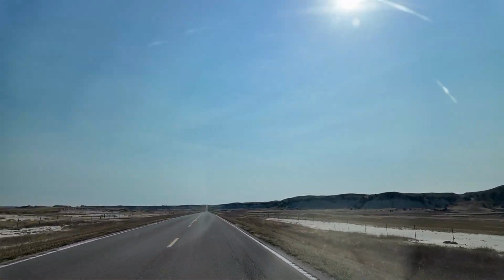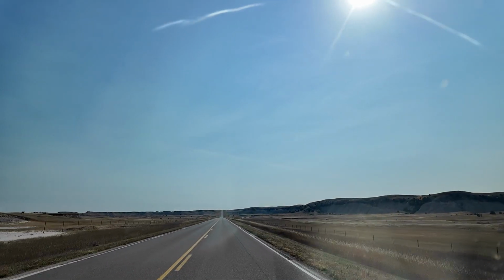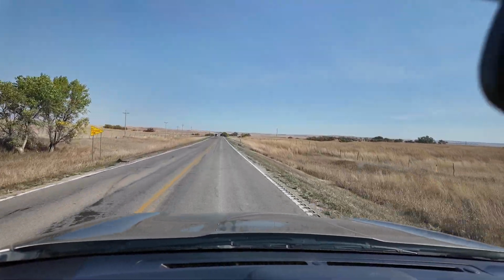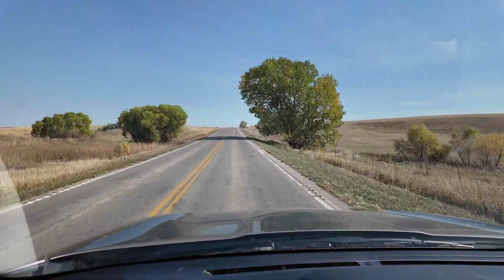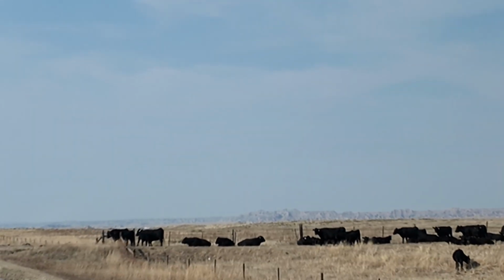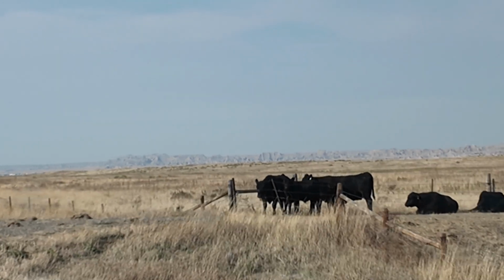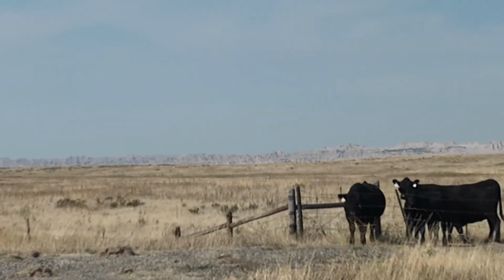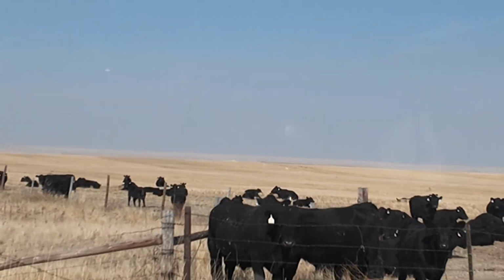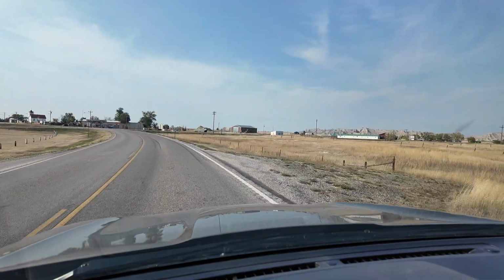We're on the Pine Ridge Indian Reservation. It borders Badlands National Park. I just passed the town of Kyle, South Dakota. There's a bunch of cattle grazing over here, all kind of bunched up here. They're looking at me. We're gonna go to Cedar Pass.